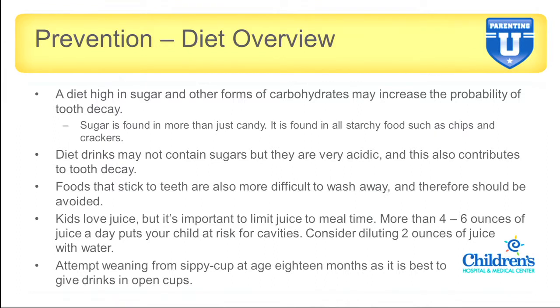We recommend no more than 4 to 6 ounces of juice a day because it does put your child at risk for cavities. Consider diluting juice with water. So if you have, for lunch, if you want to have juice, do just 2 ounces of juice with 2 ounces of water. And attempt weaning from a sippy cup at age 18 months, as it is best to give drinks in open cups.